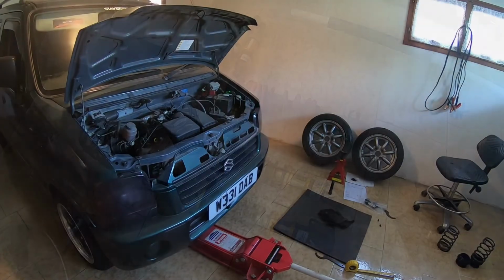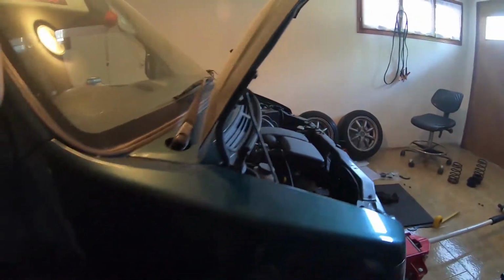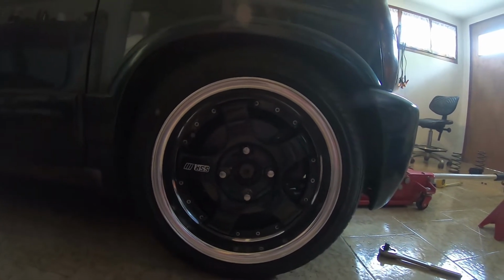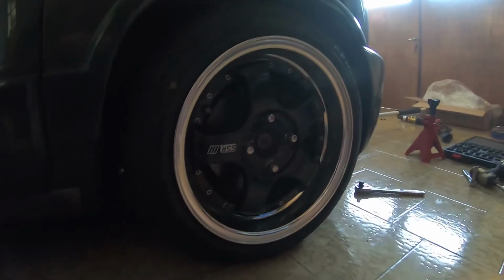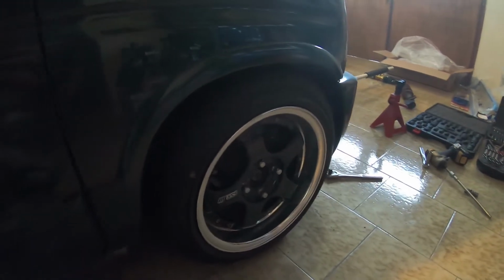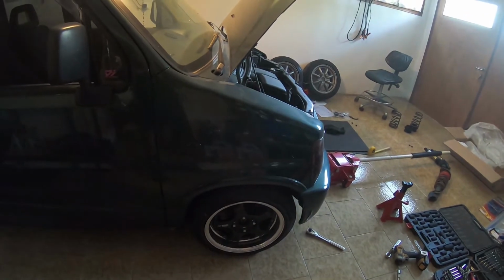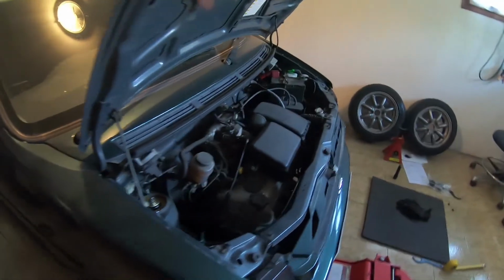All right, so I got the fronts installed now. Looks like I went down about an inch or two, maybe almost a couple inches. I can still get the jack out from underneath the car, so that's good. I put the SSRs back on just to see how much they'll rub when I drive it. But if anything, I'll run my Regamasters or maybe the Watts. We'll see. But time to put the strut brace on now.